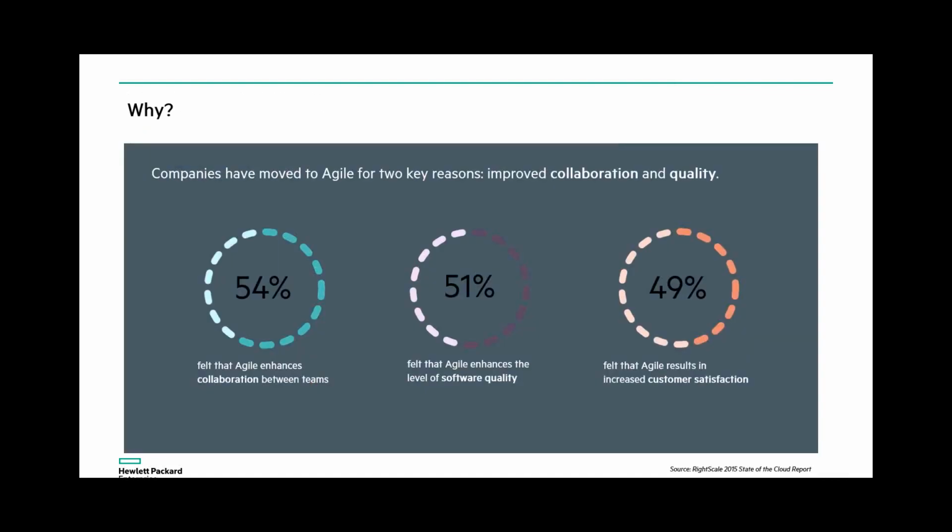And why? Not surprisingly, it is because it improves collaboration and quality. Over 50% of respondents have said that Agile enhances collaboration between teams, and over 51% have said that it enhances software quality. And of course, when we talk about software quality, we have to talk about software testing. I'd like to focus in particular on performance testing and discuss how it is finding its way into the Agile transformation.